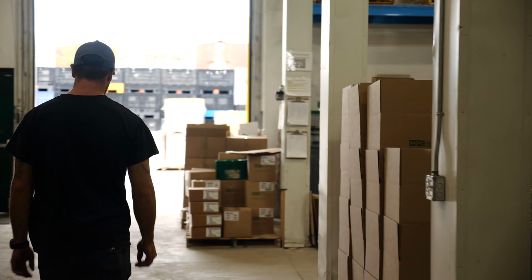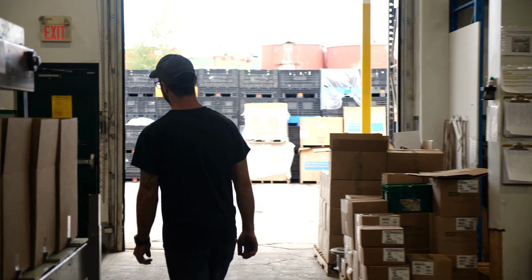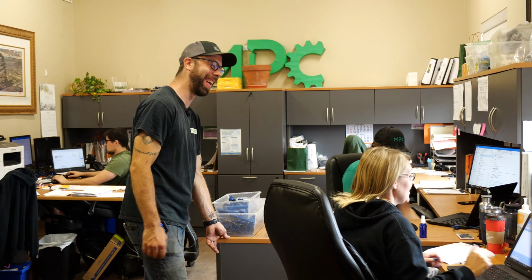The movement between both buildings is definitely the highlight of the day. You can expect to have a slow day one day and you come in and it's going to be the busiest day of your life.